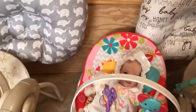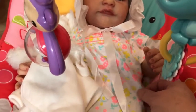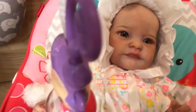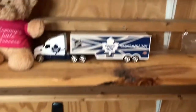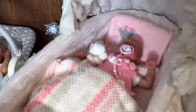And down here, Ava. Ava's new bonnet came in and she looks just adorable in it. Her shirt has flowers all over it in hot pink, yellow, and blue. And she also has flowers on the back of her seat. So she has flowers. We have a truck up here. Toronto Maple Leafs, of course, for things that move.